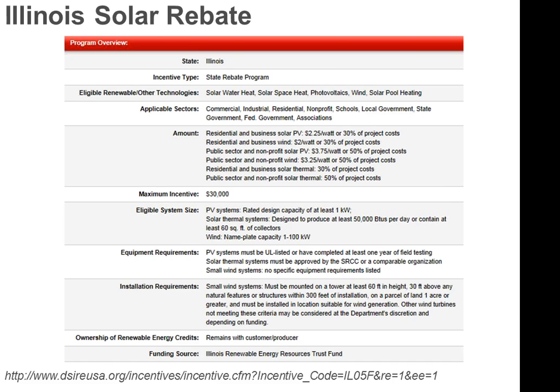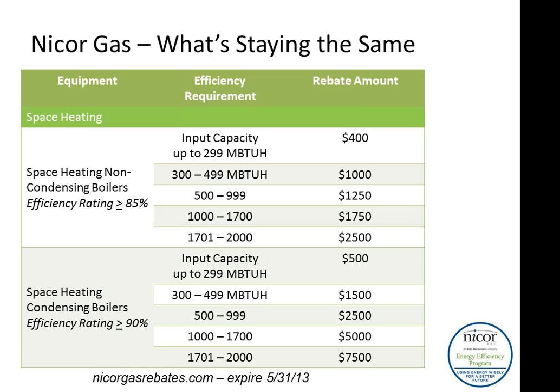And then if you're a public entity or a not-for-profit organization, you can get half of the project cost paid for. The only caveat with this program is it's got limited funding, so the money tends to go very, very quick. So it's not available year-round. It's available for a month or two out of the whole year. So you really can't bank on it being there. But if you can push someone over the edge and get them to do it when the money's available, it might make some sense.